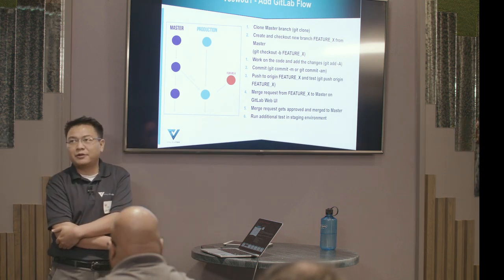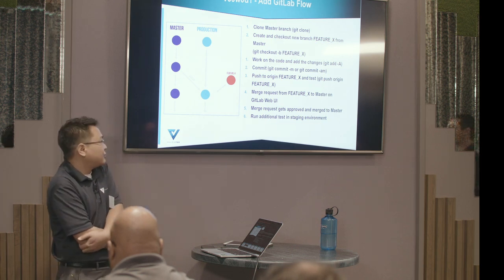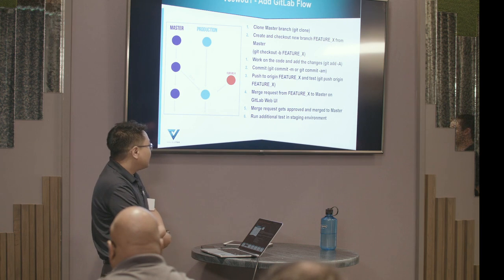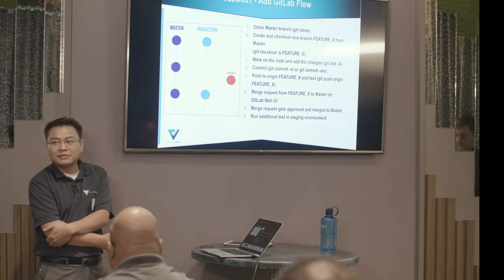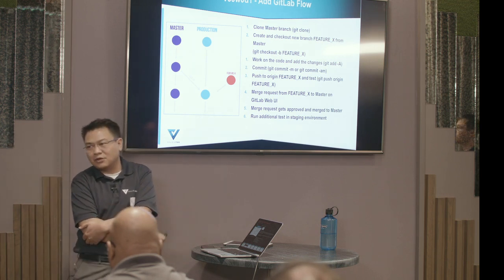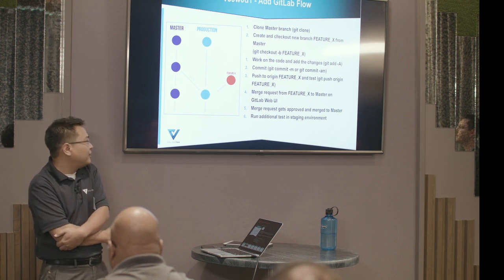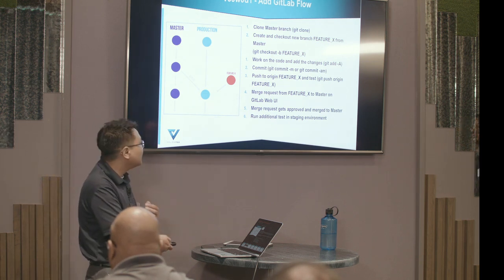Once we're good with the test environment, we merge the same feature branch over to the master, where we can actually run in a staging environment. So we submit the merge request from a feature branch to the master. Somebody from a different team will do the peer review. And then once the merge request gets reviewed and approved, it will finally be deployed to the master environment.